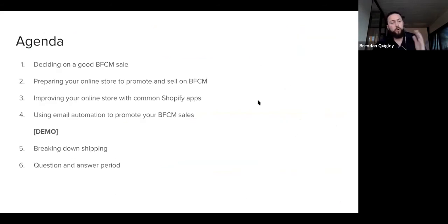Today we're going to go through a number of things. So here's the agenda as I have it. We're going to figure out what a good Black Friday sale is, help you prepare and promote your Black Friday sale. We're going to go through some improvements that you can probably make to your online store and some common Shopify apps that will help with that. And then I'm going to do a quick demo to show you what email automation can look like now and how you might be able to use that for your Black Friday sales. And then I'm going to break down some shipping options.